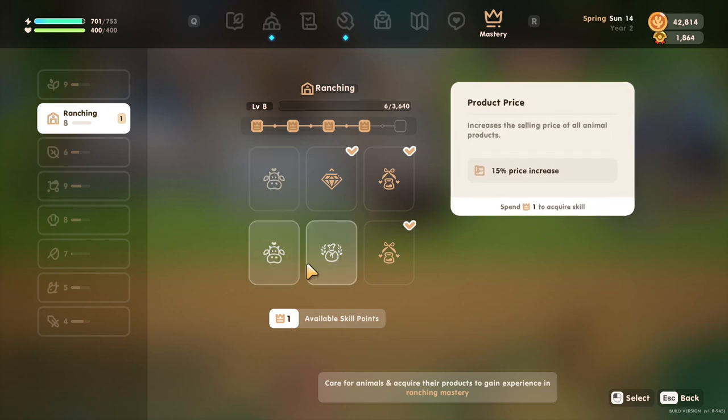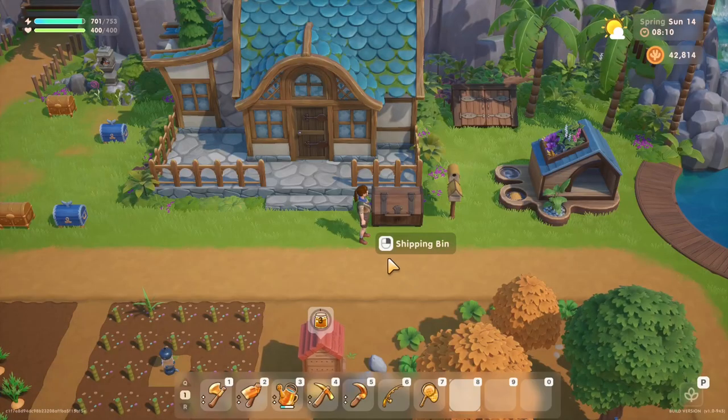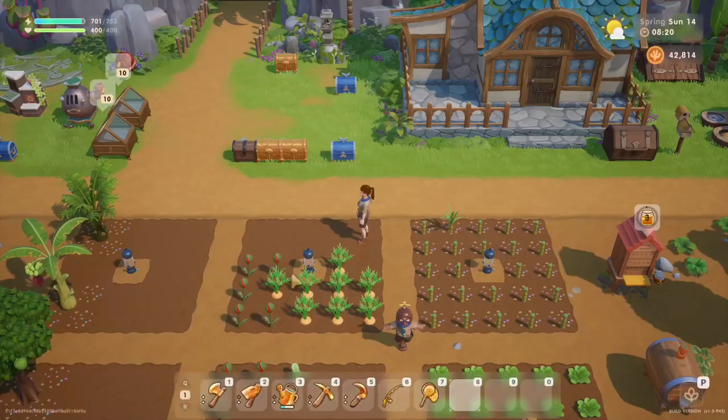These are all really good. But let's go with the price increase. It's nice and straightforward.